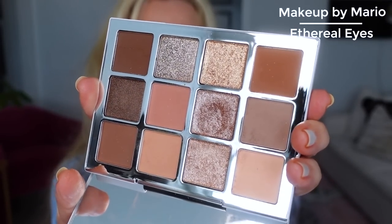The Mario palette, the Ethereal Eyes. This is one, when I first got it, I loved it. And then I didn't like it that much. I'm back to loving it. I have it on today. Look at that shade on my lid. I hope that it's coming through. It's this one. I mean, there's something fabulous about that shade. And I was trying to think this morning when I knew I was going to be telling you about it, what is it that I like about this palette?